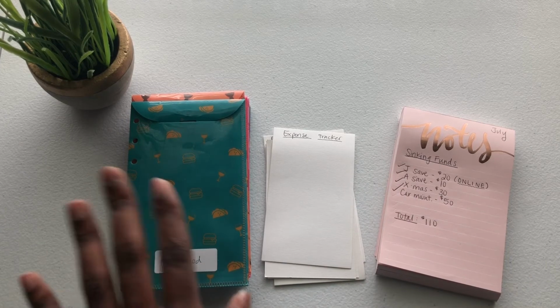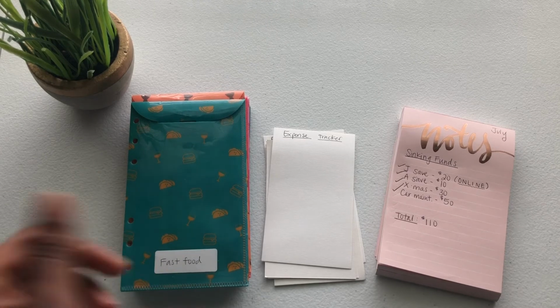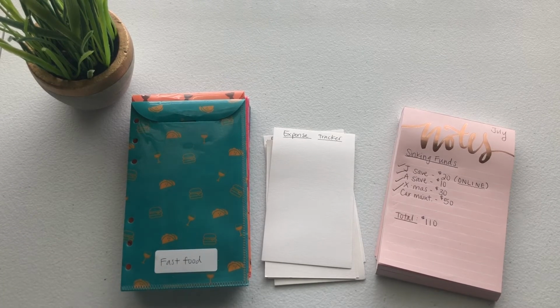And so whenever I would try to write down what I spent in the past, I would just go to my Fetch Rewards and write down what I got from where. But I don't always scan my receipts. I forget sometimes. I'm only human.